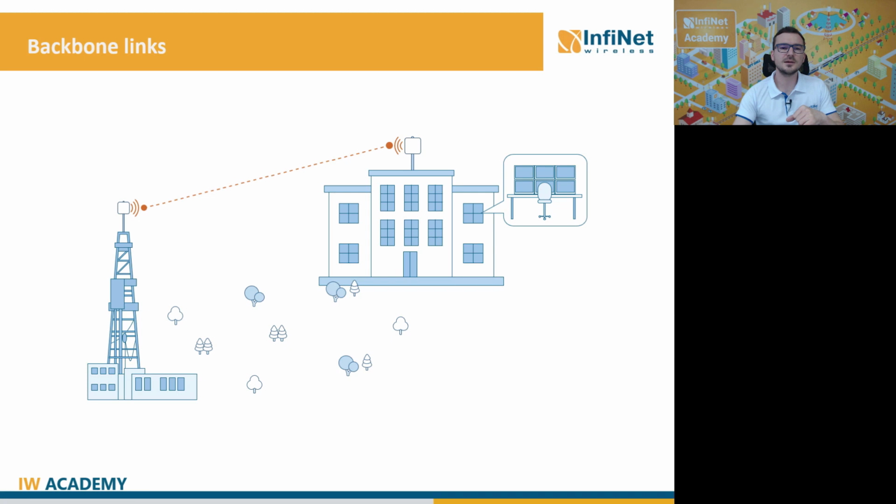And the last example is the backbone link between the aggregation center and the monitoring center. In this case, the most important aspects are that the capacity of the link must be high enough to carry the data from all the terminals, and also redundancy must be implemented in order to make sure that the connection is not interrupted. There are 2 main methods of implementing redundancy.